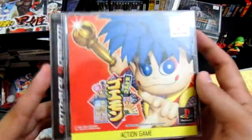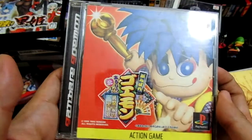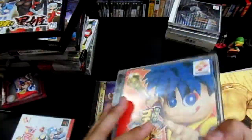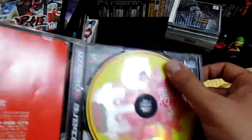Another Goemon game, Ganbare Goemon Kurunara Koi, Ayashige Ika no Kuroi Kage. So yeah, just another later one. I think the one I showed earlier was the first PlayStation Goemon game, but this is probably the second one. Konami Computer Entertainment, Nagoya. But yep, definitely a huge fan of Goemon, and we'll be enjoying this.